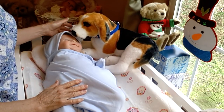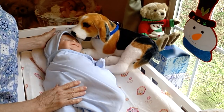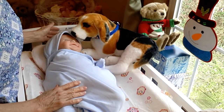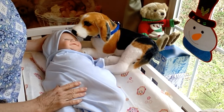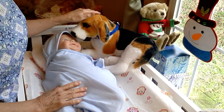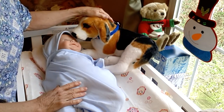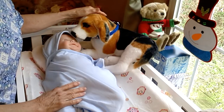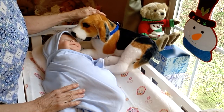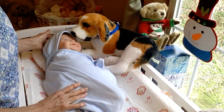But first of all, I'd like you to see that Betsy has really bonded with James. She really wants to protect him and play with him, and I think there's just something really special between a boy and a dog. And so Betsy is sniffing him all out, and she's decided that she's going to be his protector and friend, so that is really neat.